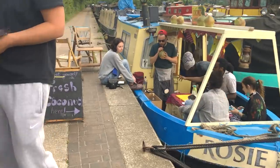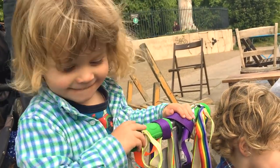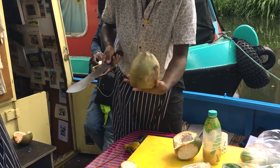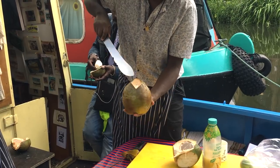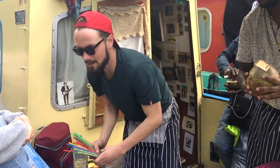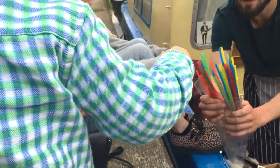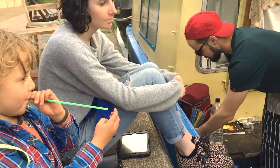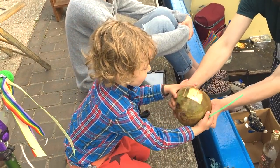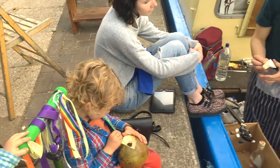How cool is this? Fresh coconut. Expert. Colour. Yeah. Do you want one as well? Green with a straw. That's yours. Thank you. So yeah, just put it in there. Take this bit off. For you. And yeah. The lid. And then when you finish it, yep. You can take it back and then you can eat all these bits.